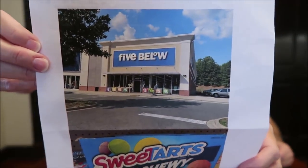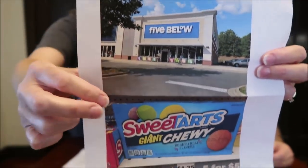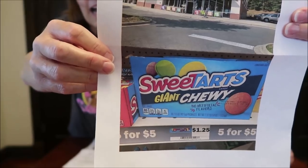And then, yes, she sent me a picture from her Five Below, which is on an end. Yeah, it's on the end. I wonder what that looks like, an Old Navy or something right next to it. Is that an Old Navy next door in Charlotte? Because that's what it looks like it might be. And then there's the tag. That is so awesome. Thank you so much. So I will definitely keep this and show it.